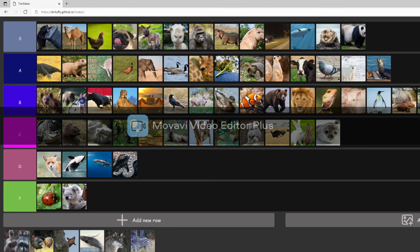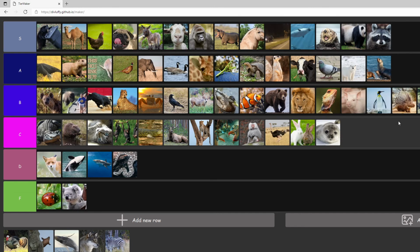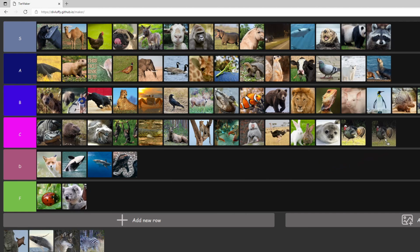Next we have raccoon. Raccoons are S tier. They eat trash. They're funny. Trash panda. Solid A tier animal.